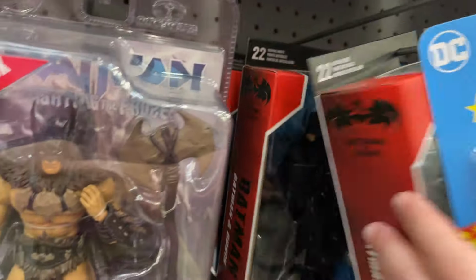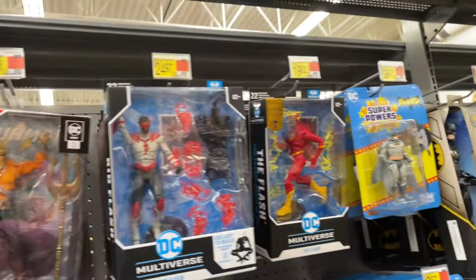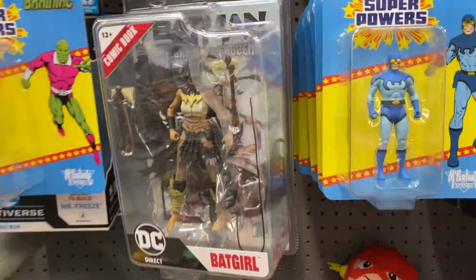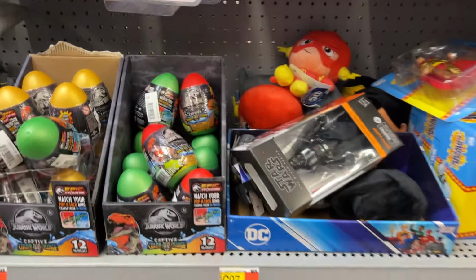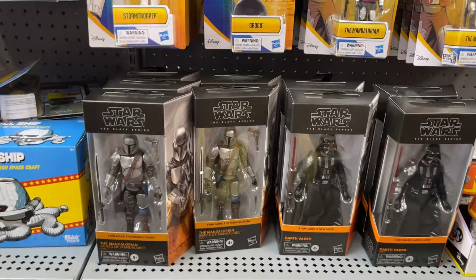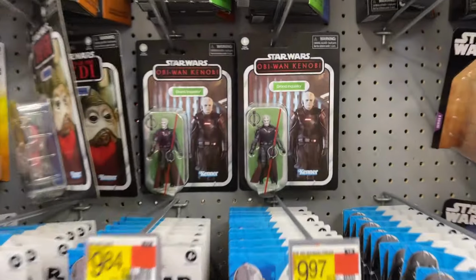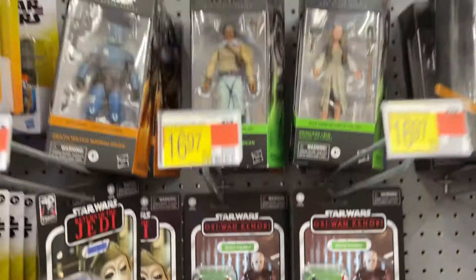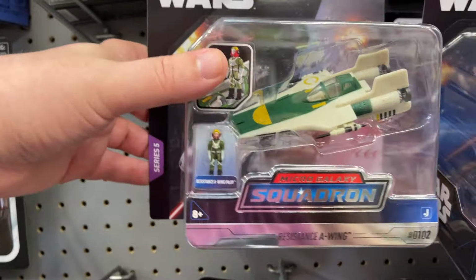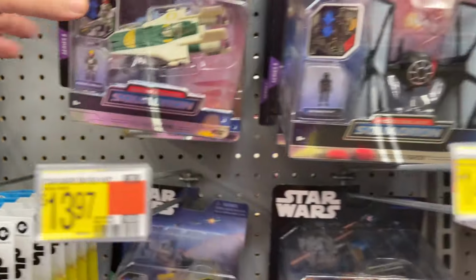Brainiac. Got the Batman. Batman. Aquaman. Little Flash gold label. Batgirl. There's the Vaders. There's the Mandos, bunch of basic going on. Got the Grand Inquisitor. Got an A-Wing. Oh, that's pretty cool. First time seeing like the little barge.